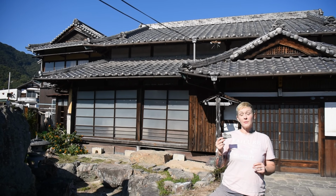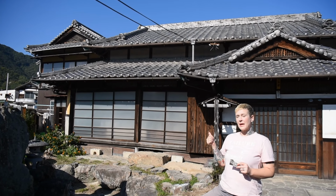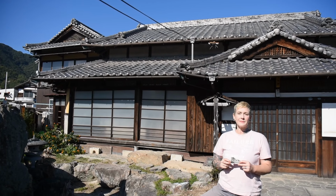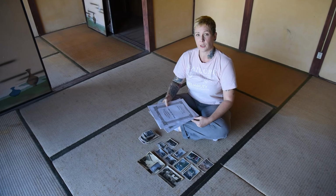Today we're going to do some architectural archaeology. We're going to take a look back in time at this house, at what we think are the various remodeling stages since it was built in 1940. So first, let's take a look at what we know based on some historical documents.